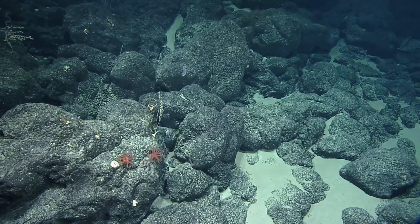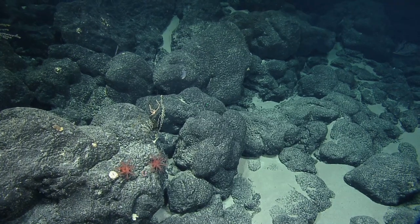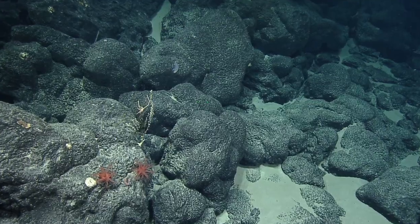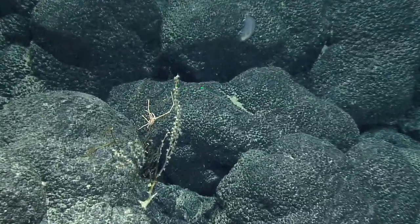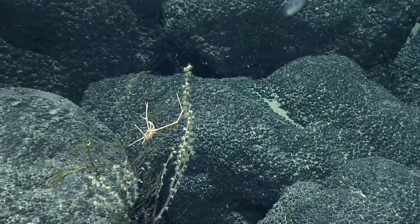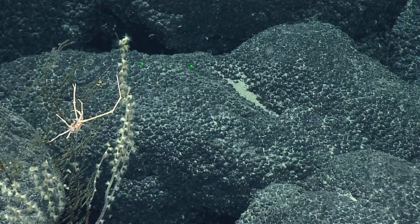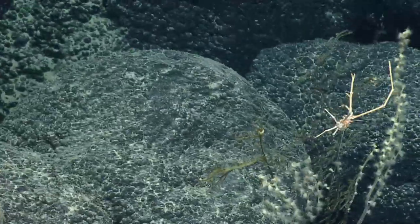Do I spot a squatty? Yeah, let's take a look at that. Smaller one. Go for zoom. The sea cucumber in the back. Yeah, this is our squat lobster friend, Munidopsis, that likes to live on dead things.